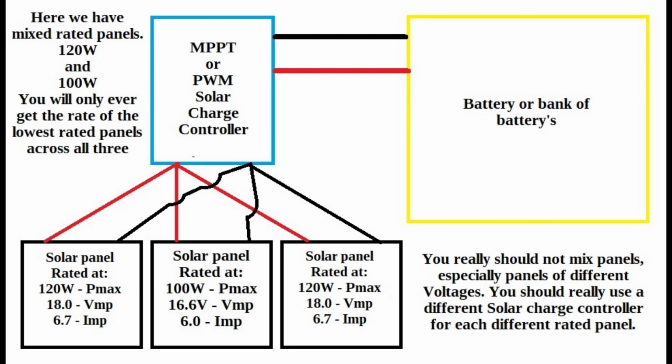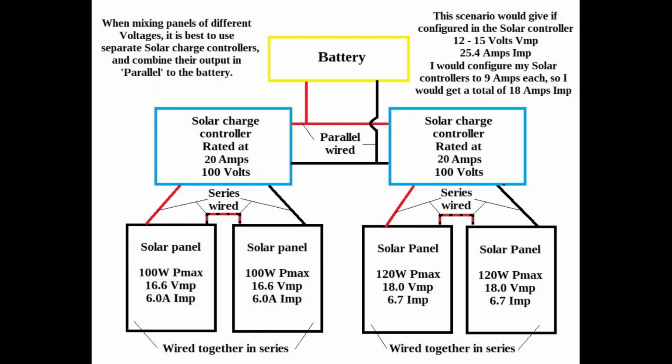One other thing being, if you have panels of different wattages, regardless of how you wire them, the power output from a group or array of panels will always be limited to the lowest rated panel. In this kind of scenario, you might look into using multiple solar controllers, a different controller for each of your different rated panels. How to test solar panels with a multimeter.